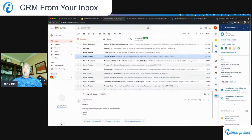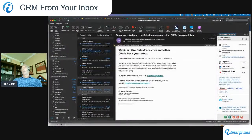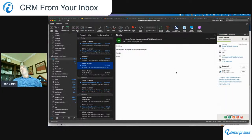So for those of you that use Outlook, I'll switch to Outlook really quick, and I'm going to open a different message. Here, it's again from James Person, right? And this is how it looks in Outlook.